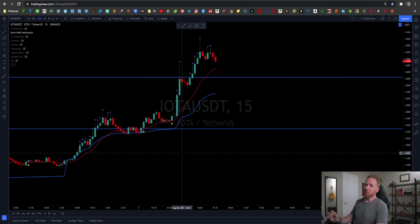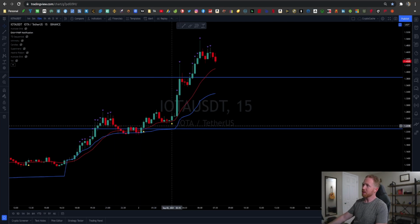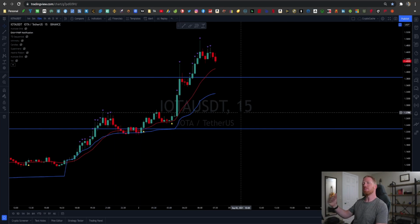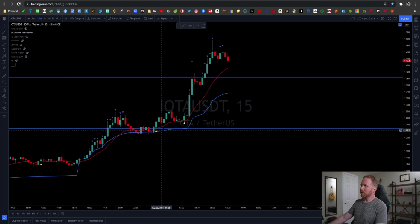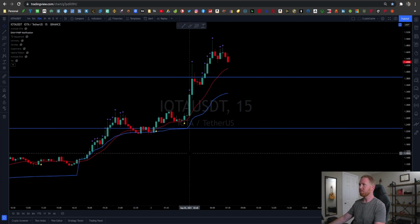So if you're not familiar with this, the VWAP is this blue line here. That's the volume weighted average price. When the price is above it, it works as a support level. When it's below, it's considered resistance. Furthermore, we have the EMA line, the red line here. When the price is above, it's considered bullish, and when it's below, it's considered a bearish sentiment.